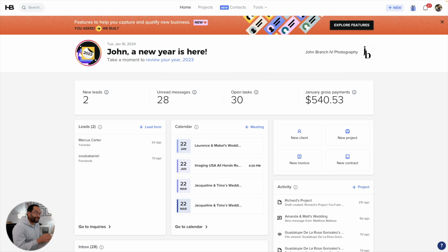So HoneyBook is about to drop a whole bunch of updates for 2024, and the first one just hit today, which is a brand new home screen. Logging into HoneyBook, you're introduced with their brand new home screen, which looks great. There's a whole bunch of new widgets, and it just shows you so much more information up front.